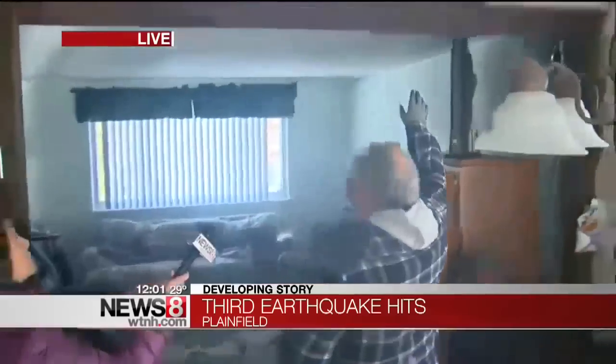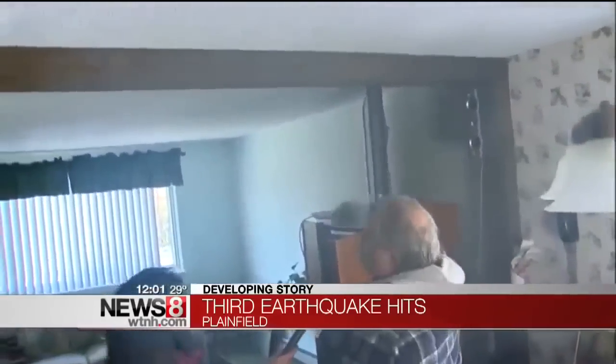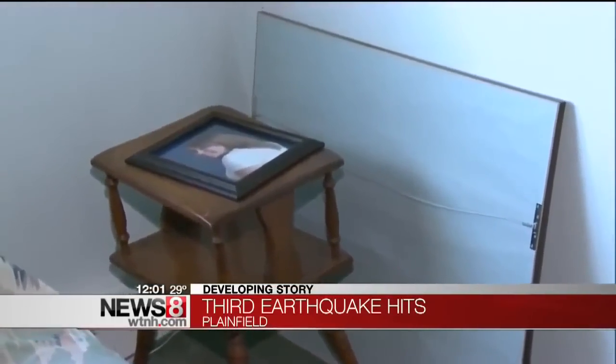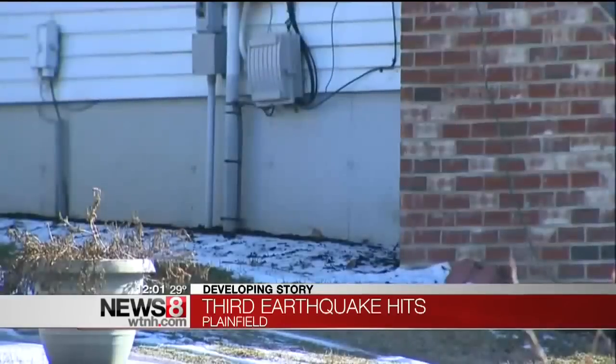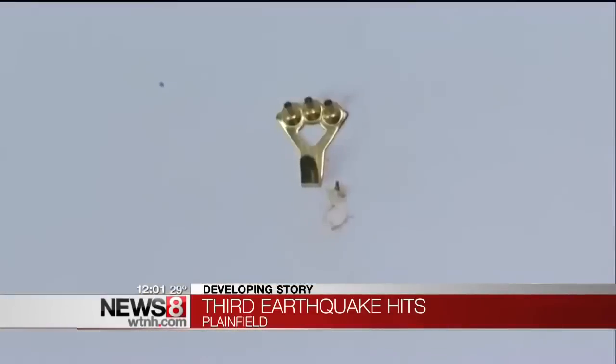Now, that same neighbor also brought us into his house. His name is Robert Elger, and he lives in the house right here. He tells us that he has also seen cracks in his house, one of them on his popcorn ceiling, and another neighbor actually told us the same thing. Now, he actually took some pictures off of his wall so they wouldn't fall down, one from his daughter. He didn't want to see that get cracked. Now, he works from home, and he says that was interrupted this morning by the quake.